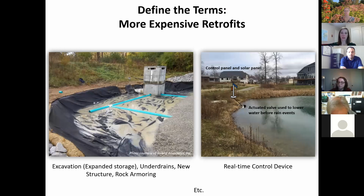So a few options for expensive retrofits would be basically an overhaul of the basin that could include excavation to expand the grading or expand the storage. You could add in some under drains, upgrade the spillway, add a new outlet structure, and it would depend on what the limitations of the site are. For say a moderately sized basin, this might range between $10,000 to $50,000.